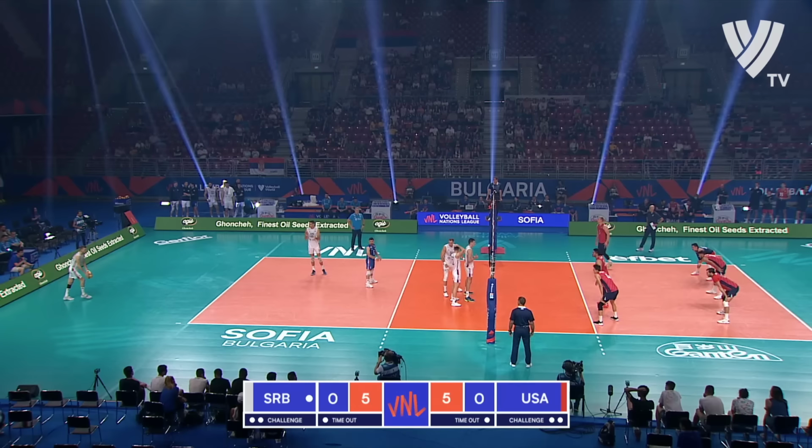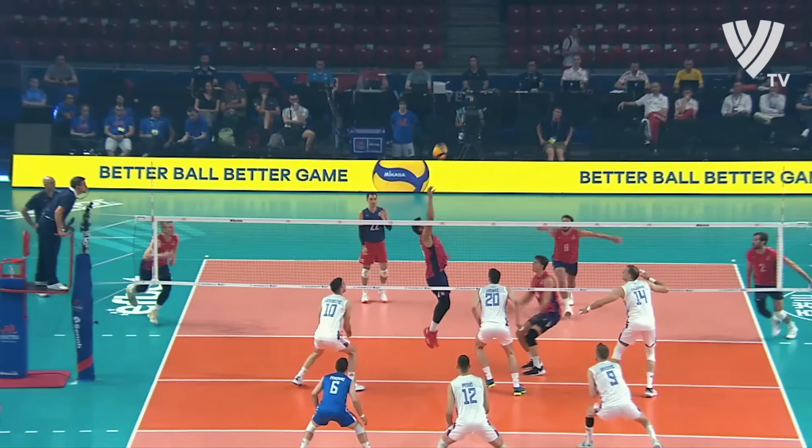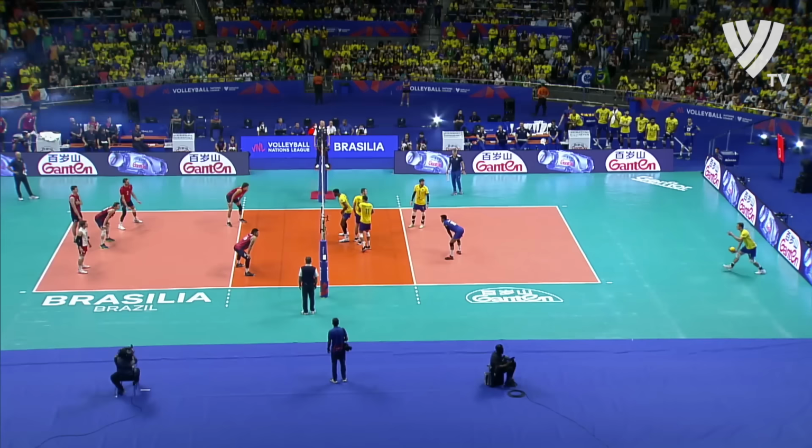Jovovic, the setter. That's from DeFalco. One-handed set. Russell on the angle. Oh, picked off the net. Keep their nerve.